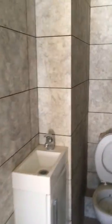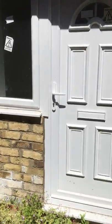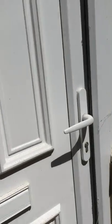Boys are in. This is bedroom three. This is going outside in the back. These are two new rooms for storage. Another room for storage.